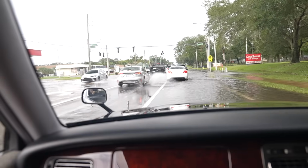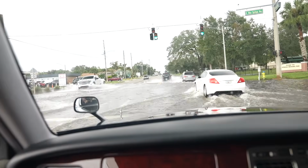We've already had to drive through a few lakes and ponds. What we need to do is get into the center of the road. That's a lot of water.